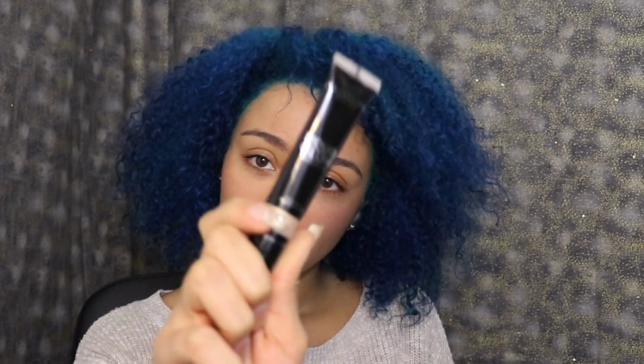Blend this brush out a little bit more. I can't tell if this is just red marks or it's actual blush there. Anyways, next is highlight.